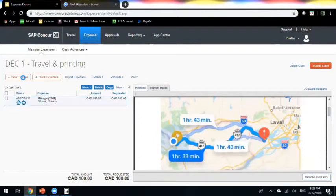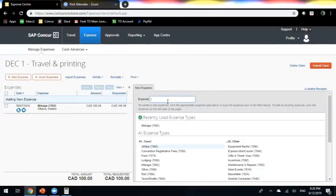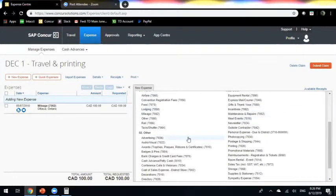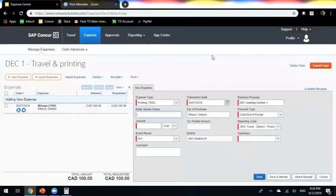If I then wanted to add my printing, I would simply look through the different expense types and find the one that fits the most. Now remember that these are in alphabetical order, and there is one here called printing. Because I've already entered some information in my mileage category, it will automatically duplicate the information that matches. So it is a printing claim on the transaction date, which is the same one. But let's say that my printing was done 2 days before. I would edit the date to match the receipt that is being attached.